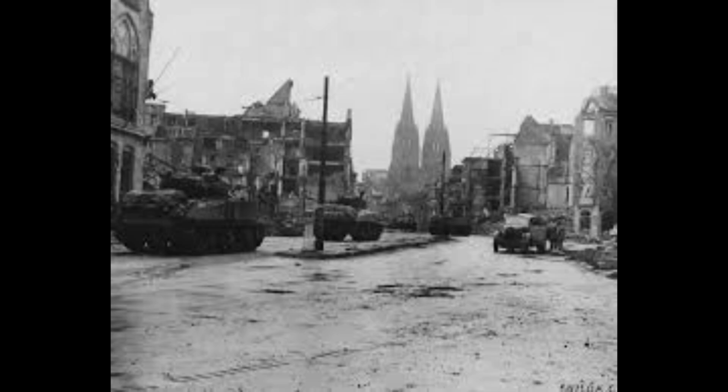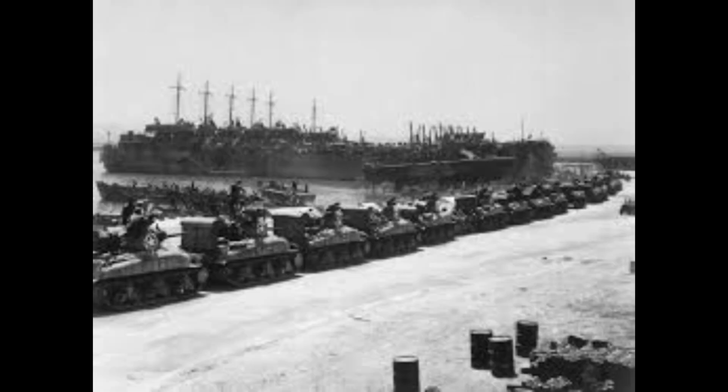American factories, retooled from automobile assembly lines, produced Shermans at a rate the world had never seen. By the end of the war, nearly 50,000 had rolled off the lines. They were shipped not only to U.S. forces, but to Britain, Canada, Free French units, and even the Soviet Union under Lend-Lease.